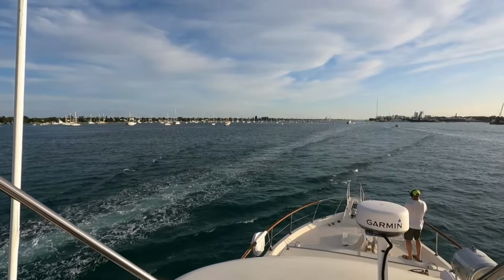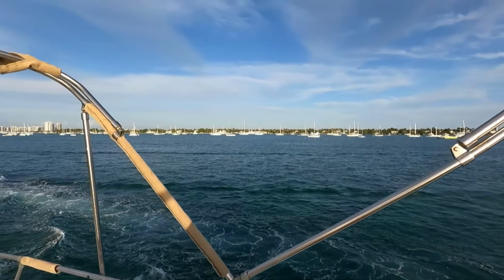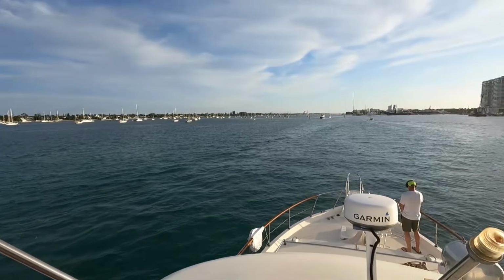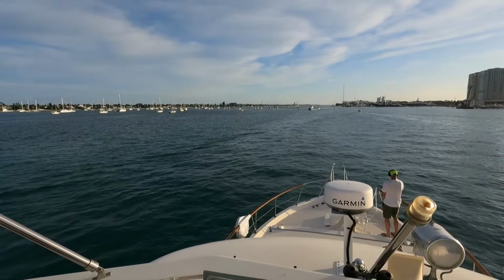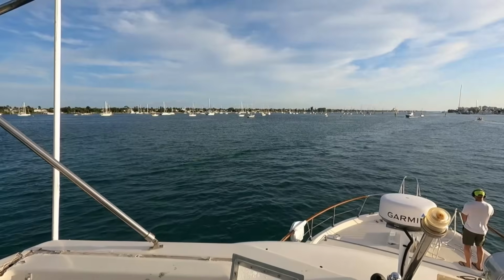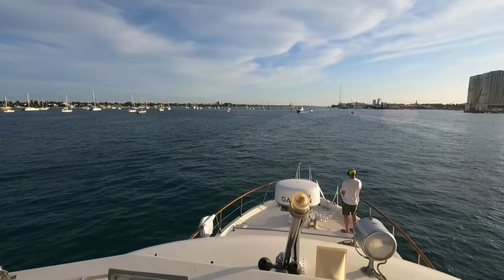Look at the Lake Worth anchorage. It is just packed with boats. Holy crap. Palm Beach is popping this time of year. Nuts. I wonder where all these people dinghy to. That's a lot of boats out here. Wow.